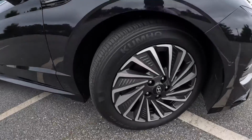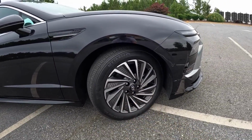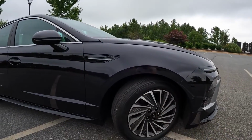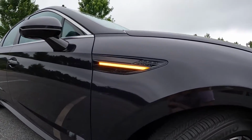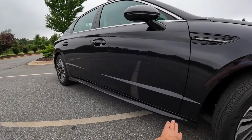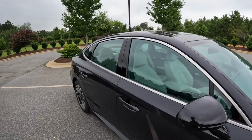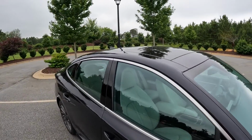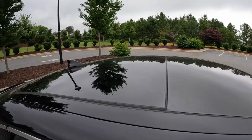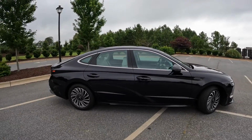At the side, we have a set of 17-inch wheels, dual tone color, kind of a whirlwind spiral design, sharp body lines surrounding the front fender, and then a trim piece on the side with an LED turn signal. You have sharp lines all throughout the doors as well. Body color mirror caps and door handles, silver trim surrounding the windows, and then it's got a full panoramic sunroof with all the glass.